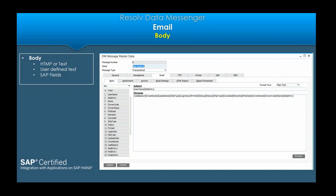So you first build the body with the subject and the message. It could be in plain text or HTML. You have a preview button as well to show you what it will look like. You can then indicate for this template an attachment.